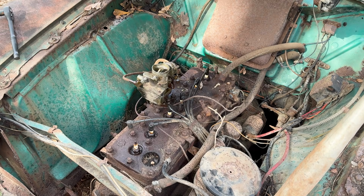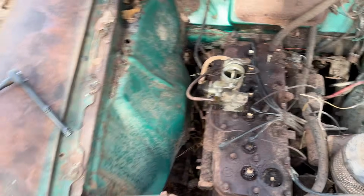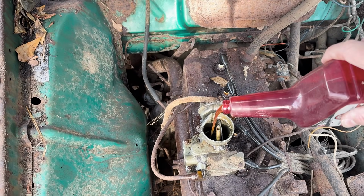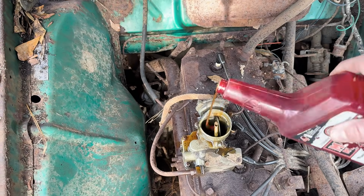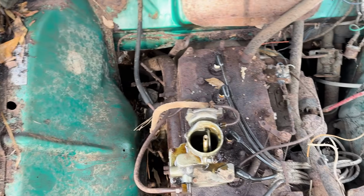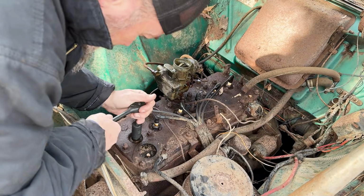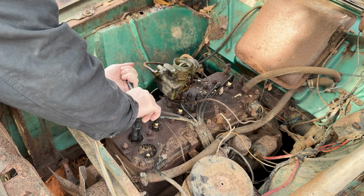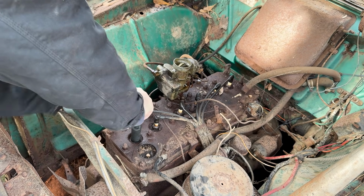Second thing I'm gonna put in here, little Marvel mystery oil. So again, tell me what you would put in here if this was yours. Just drip it down in there and let it do something. All right, so let's see if this maybe a turn. Ooh, leave my gloves on out here today. It's cold and everything I bump my hands on hurts. All right, good. Got that one moving a little.